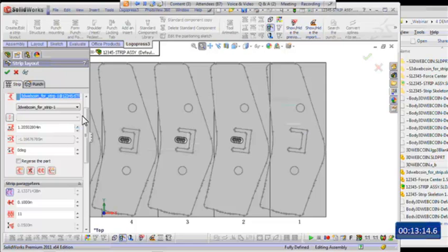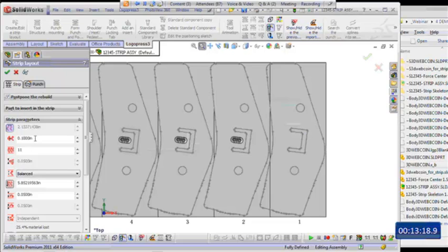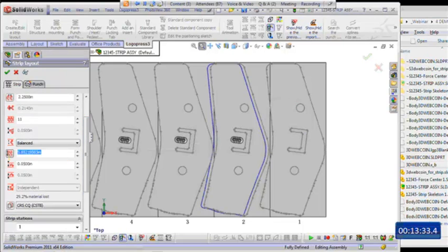And next thing we're going to do is the space between the parts. I want that punch to be at least 200 thousandths wide. But what I really need to control is the progression. So let's change that to 2 1/4, and this number updates. And let's change the width to 6 inches.